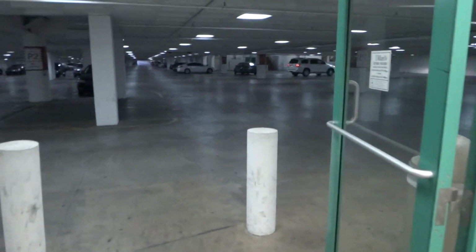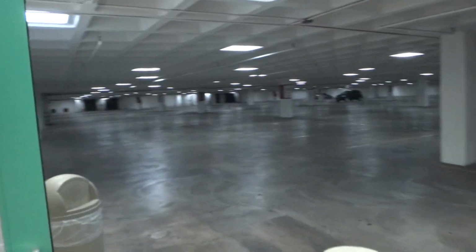Here's a parking garage, and that's gonna be it.